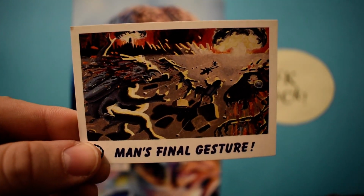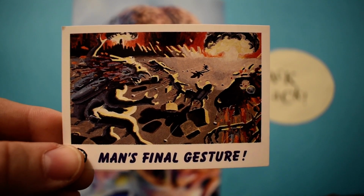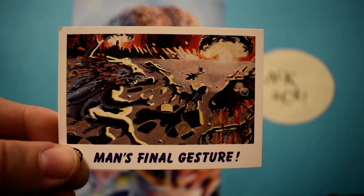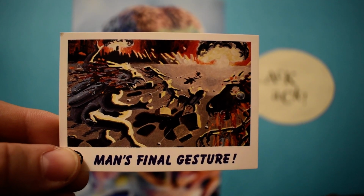And then card 34, Man's Final Gesture. Seems we weren't all wiped out. Mankind took to the North and South Poles and put all their atom bombs together and blew all the aliens to heck and back.